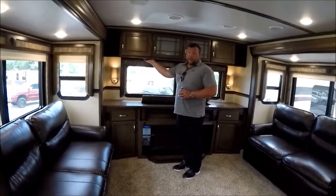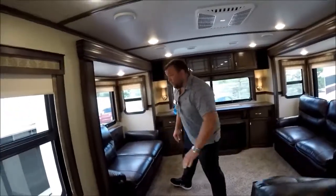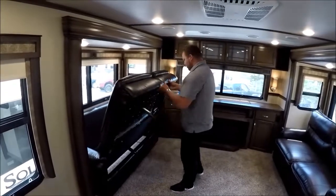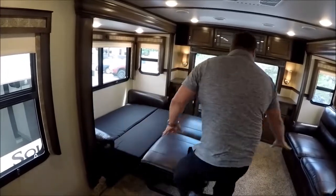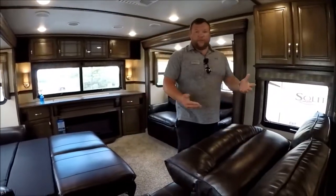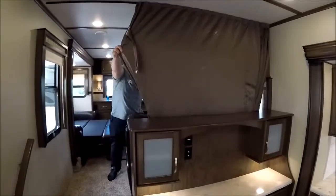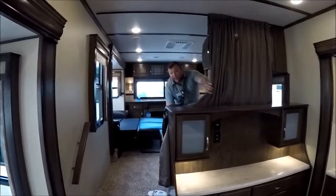Some of the other benefits of this particular model are the pull-out sofas. These pull-out sofas will fold out on both sides and make into one giant bed. So by having both sofas out here, you could easily sleep 4 people comfortably. And when your guests, your grandkids, your friends, your family are here, and you want to give them their privacy, we have this curtain up top as well. So that way you can entertain and have folks over, but not disrupt the way you and your family are camping.